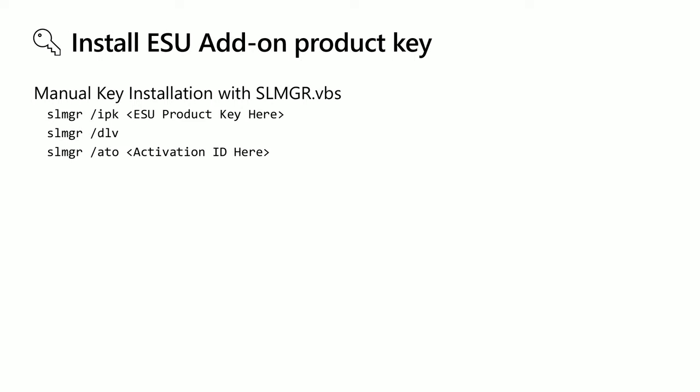This next command is a useful one, and it's going to come up again later: slmgr /dlv. That is going to display the licensing information. So you're going to get a dialog box that pops up, and it's going to include both this add-on product key that I just installed, as well as the normal Windows product key that makes the device genuine. What you want to look for here is the activation ID that corresponds to that key that you just installed. It'll be located very close to it.